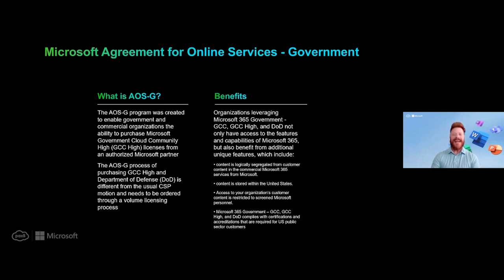So what is AOSG? Well, it is a program that enables government and commercial organizations the ability to purchase Microsoft government high licenses from an authorized Microsoft partner. That is key. Now you're probably wondering, what are some of the benefits of these government licenses? First off, you have all of the access and features and capabilities of Microsoft 365. Keep that in mind, all of that.